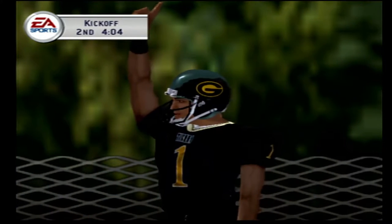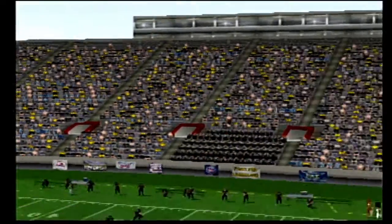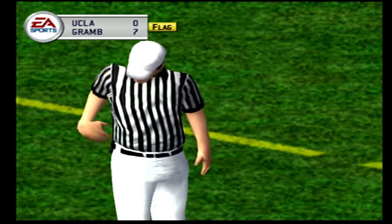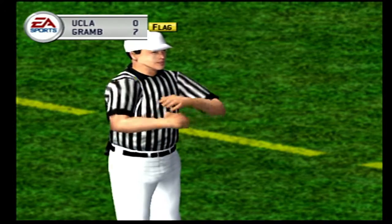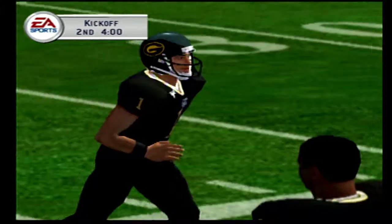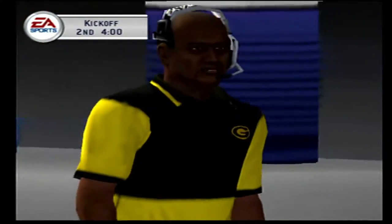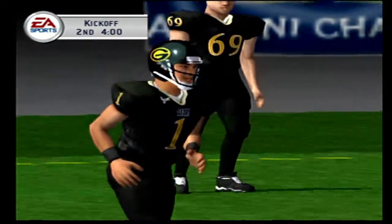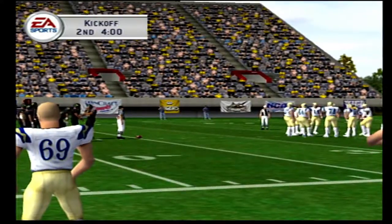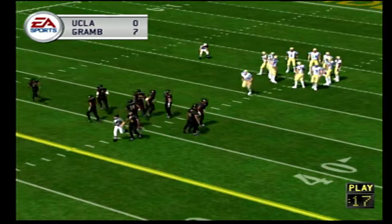Grambling State is ready to kick it away. Kicks it off. Flag on the play. Illegal procedure on the kicking team. The ball will be spotted at the 35-yard line. First down. They'll get the ball here at the 35-yard line.